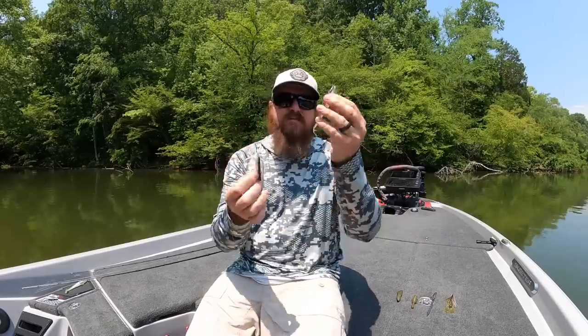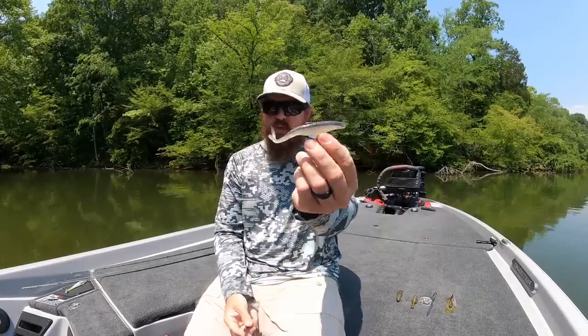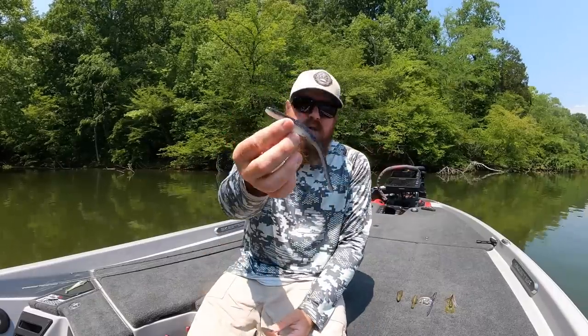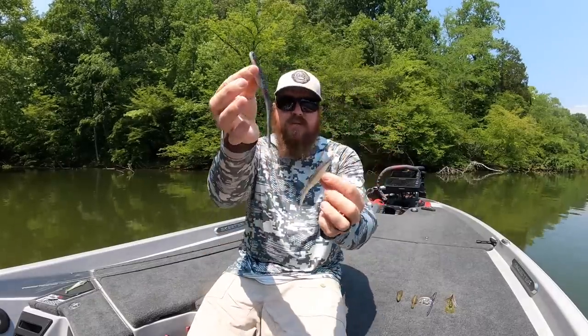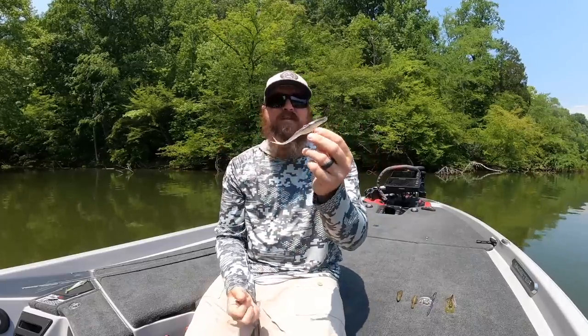Depending, again, on depth of water will depend on the style of soft jerkbait. I have two of them here. This is Zoom. You're familiar with the Super Fluke. This one's by X-Zone. There's a huge difference between these baits. This bait, I'm going to fish very, very fast. Pop, pop, pop, pop. Half in the water, half on the surface.